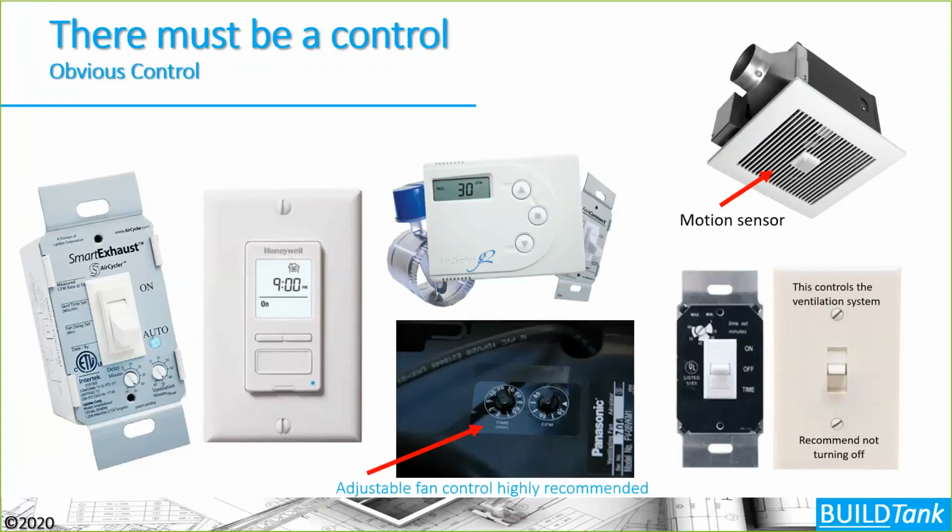Regardless of the system that you're using, you have to have controls, and Energy Star and the DOE Zero Energy Ready Home program require that the controls are labeled as well, which code currently isn't doing. You have to be able to override the control. The control has to be obvious for these programs, and if it's not obvious, it has to be labeled. So if you're using any type of toggle switch control, you'll see how it's labeled here on the right side of this slide: this controls the ventilation system.